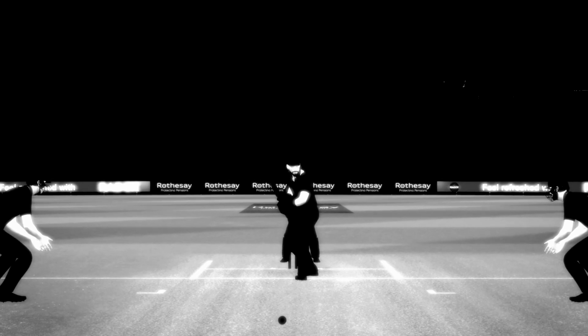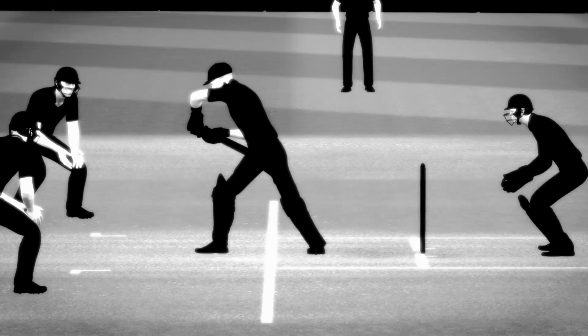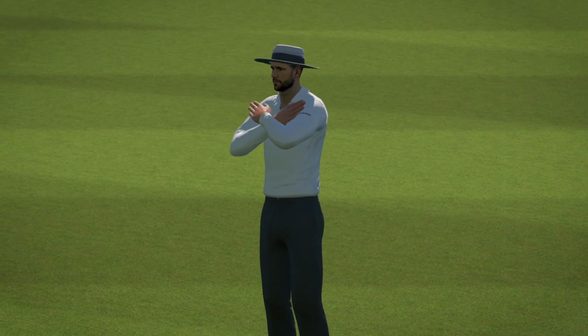That is one of the worst decisions you'll see. Inside edge going down the leg side by a mile, and he's still giving it out. Yeah, clear inside edge. We won't even have to look at the Hawkeye.